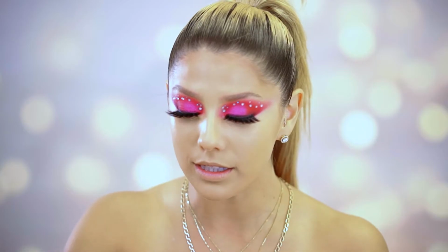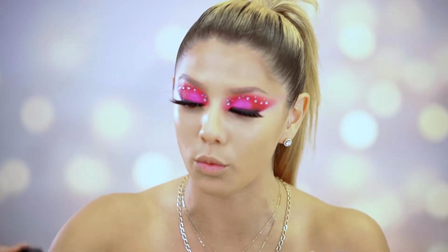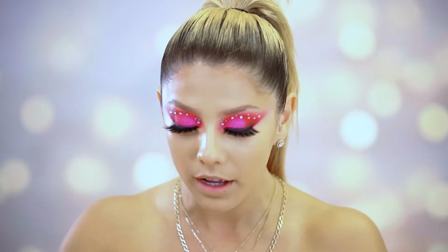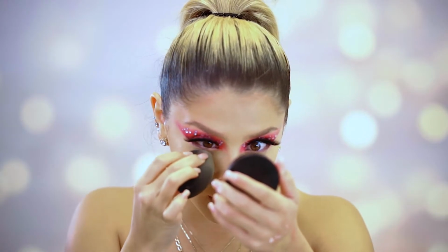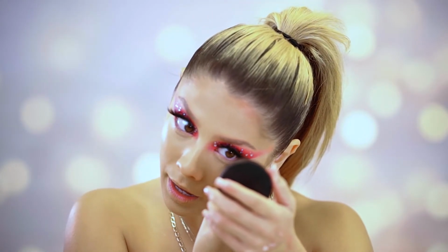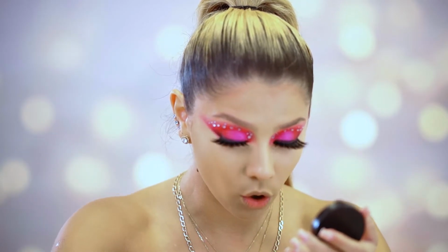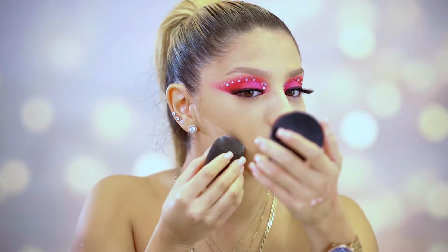So what I'm doing is I'm mixing two powders. I'm gonna go with RCMA No Color Powder, and I'm gonna go with Moira Translucent Powder, because the Moira has a little bit of a yellow tint, which I love. But I do also love the RCMA powder because it blends. It just sets amazing. So I'm just gonna blend this part one more time, and we're going to set. I'm literally not gonna look down. I'm just gonna set this whole part. I'm gonna set all over.